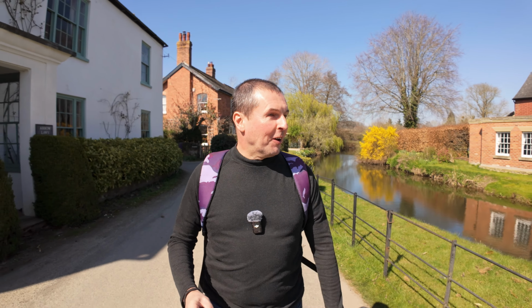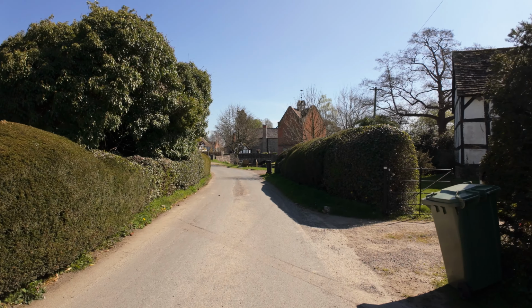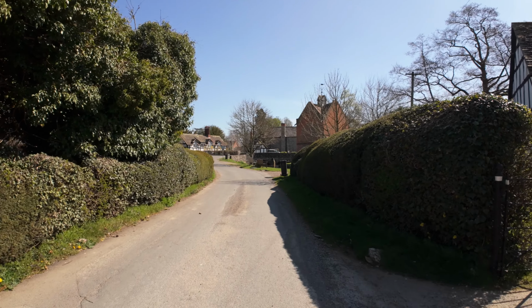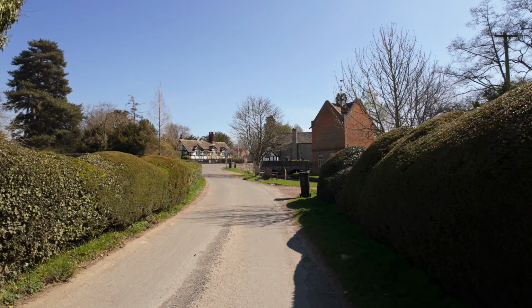I've picked a beautiful day for it. Bright and sunny, but not too warm. This village, while it's a weekday, it's very quiet here. There's barely a sound in this village except for the bird song.